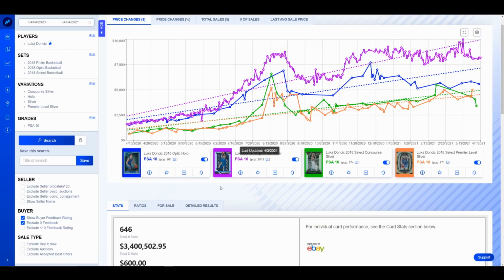And when you're talking about population counts on these, this is where it gets a little interesting. Luka's base Prizm or Silver Prizm is 2,000. His Optic Hollow is 261. And this is all PSA 10. His Select Concourse is 174, and his Select Premier is 171. So pop count wise, they're very similar, and the Optic is actually a little bit higher. But the Optic Hollow is gaining more respect than the Select Silvers are. But when you go to the base cards, that's not the case.